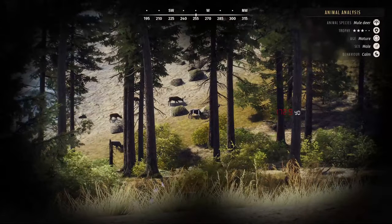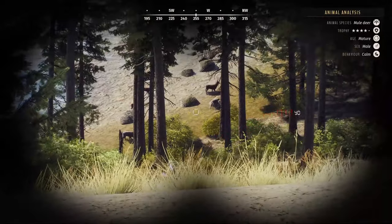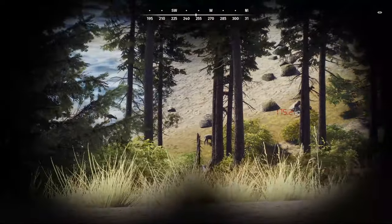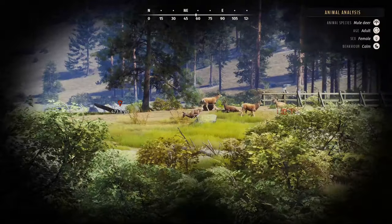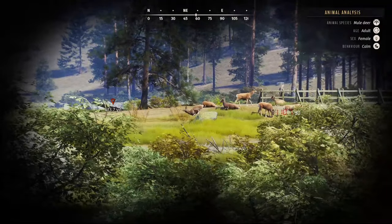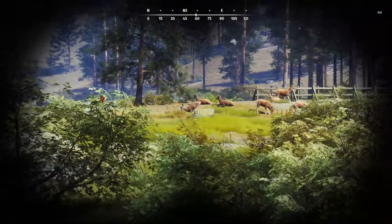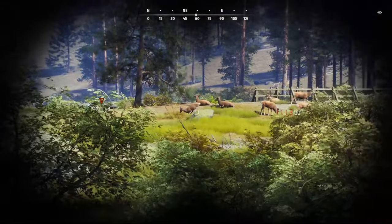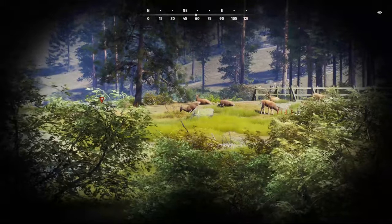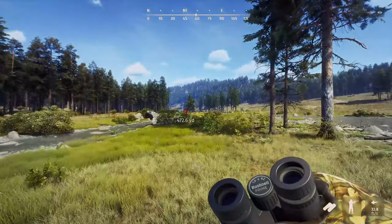Pretty sure this herd had a 4-star as well in it somewhere. Yeah, there he is, and he's still a 4. Give me a break, please. Can someone explain this, please? Like, what are you doing? Why? How is that possible? I love the goofy stuff in this game. This is supposed to be a pretty realistic hunting game. But, dude, when there's funny stuff like this, it never disappoints.